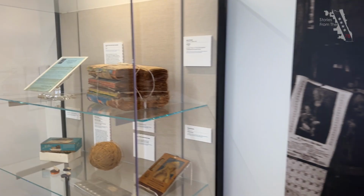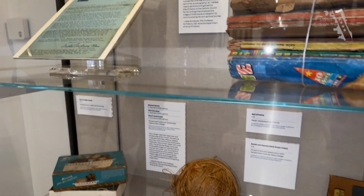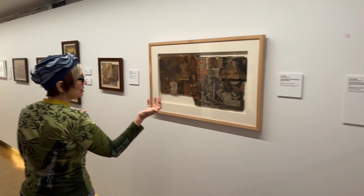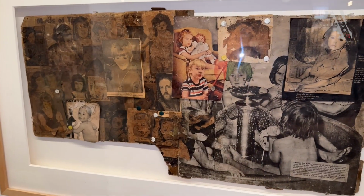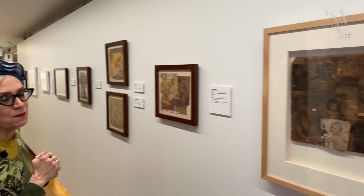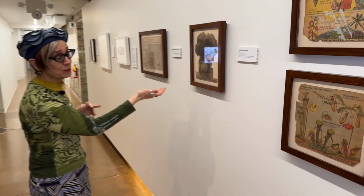Here are some coloring book pages used as scrapbooks. He was deeply Catholic. He had an ongoing relationship with God and the Catholic Church. This is a piece of collage that we pulled off the wall of the room. Oh, so this is actual part of the wall itself with the collage on it. Yes, we took the collage off the wall. And he saw himself as a protector of children. So a lot of the images are of children, of plants, of fires. He was quite obsessed with fires.